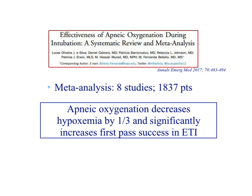So the first article has to do with the effectiveness of apneic oxygenation during intubation. In other words, the patient is not breathing either because they just don't have the respiratory drive or because we have chemically sedated and paralyzed them. This was a meta-analysis of 8 studies and a total of 1,837 patients. A meta-analysis means they took data from all 8 studies, pooled it into one database, and then did a statistical analysis.